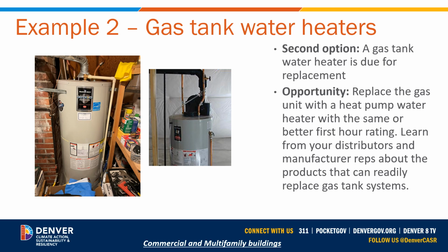As stated previously, many of these have the same or better first hour rating and a similar recovery efficiency as gas units do. So definitely talk to your distributors and your manufacturer reps about the products that can readily replace gas tank systems. When this is done, we typically see a very marked savings for the occupants and the building owners when switching, even from an Energy Star rated gas vented system to a heat pump water heater. We still see pretty terrific savings. Again, the drop-in or integrated models are very similar in size and shape, a little taller and a little heavier, but can be dropped directly in as a replacement for these tank style systems.